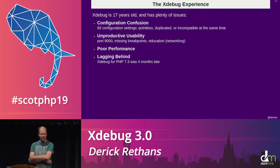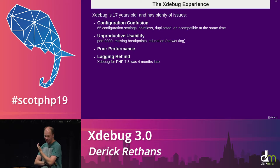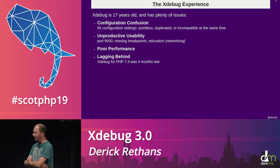So Xdebug is old software. It's 17 years old. How many of you are maintaining anything that is more than 10 years old? How much do you like working on that code? Not very much, right? It has plenty of issues. As Chris just mentioned in his opening keynote, technical debt is basically everything. And as he said, it slows down changing things or improving things in Xdebug.